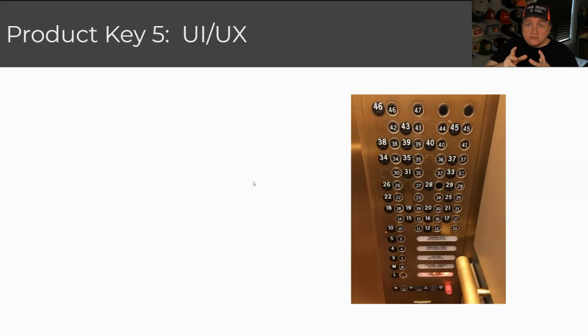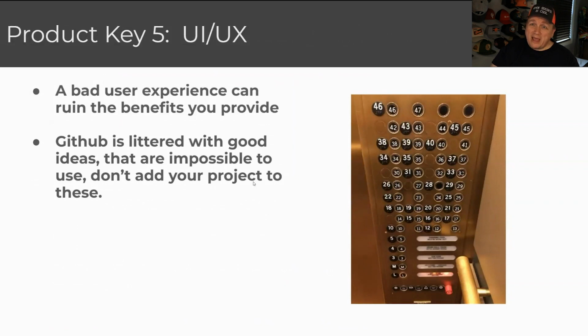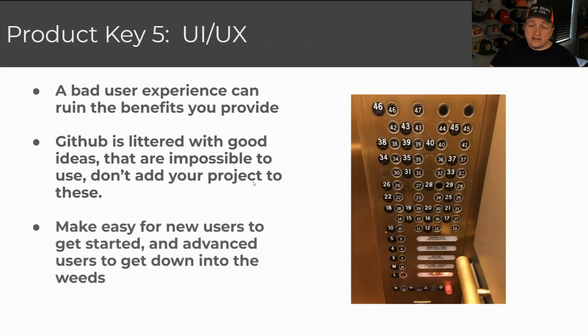Now, next, we want to make sure that we are focused on UI/UX. This is a combination of making it easier for users, but also very critical to product. Products that have a really crappy UI or user experience don't get adopted. And this is probably one of the first hires, or the first people that I would seek out: someone who can help with that user design and user experience, right? Because if you have awesome software and awesome features, but nobody can use them because it's so hard, it's bad. GitHub's littered with good ideas that are impossible to use. You need to make sure you avoid that. Make it easy for users. Okay, so you want to make sure you've got that UI/UX down.